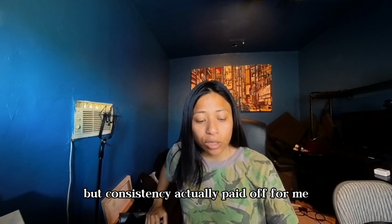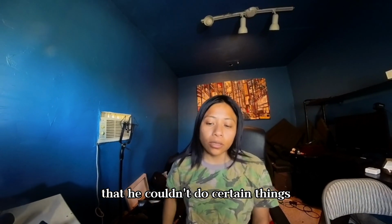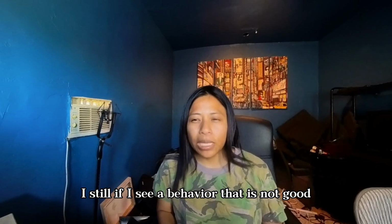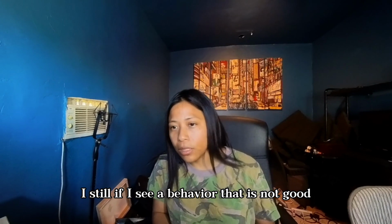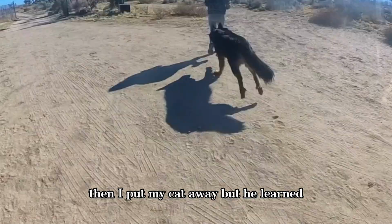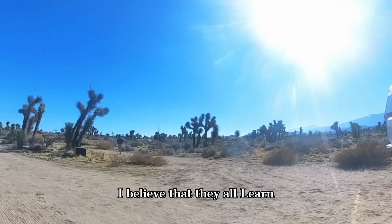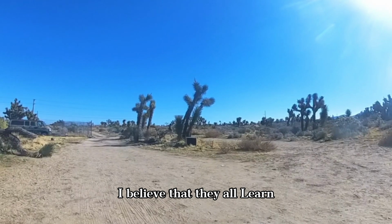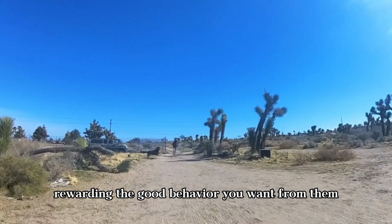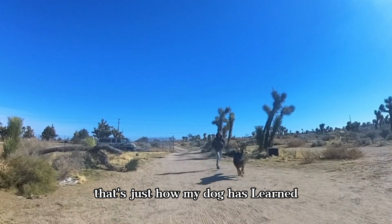But consistency actually paid off for me, and letting my dog know that he couldn't do certain things because there was actually a consequence. I still, if I see a behavior that is not good, either Toast too, I don't let my cat scratch him, then I put my cat away. But he learned. So if you have a reactive dog, I believe that they all learn. It's all about rewarding the good behavior you want from them, and then letting them know when you don't like something. That's just how my dog has learned.